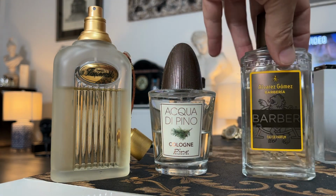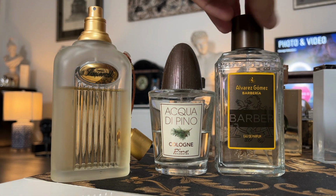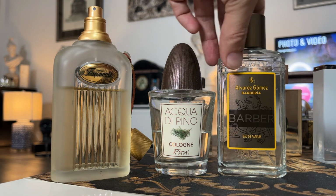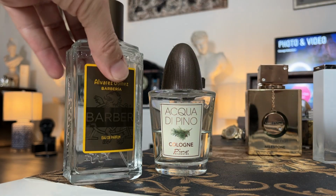Next up, don't forget to get yourself a bottle of Alvarez Gomez Barberia. Amazing. Again, citrus with woods. A hint of ginger in there, a hint of spiciness, a little bit more warming than some of our super fresh summer fragrances. In summer, we tend to want fresh fragrances. So this is beautiful. A little bit of a similarity to Acqua di Parma's much more expensive Colonia Intensa. Fraction of the price, about £30 for a whopper of 150ml bottle. Great sprayer on that one. Really recommend that one.